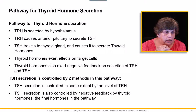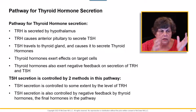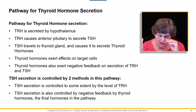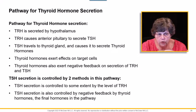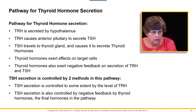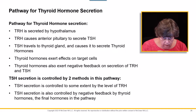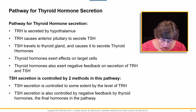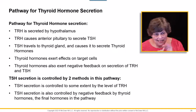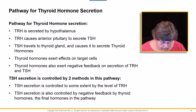TRH, thyrotropin releasing hormone, secreted by the hypothalamus. The hypothalamus, its target is the anterior pituitary. It goes to the anterior pituitary and causes the anterior pituitary to secrete TSH, thyroid stimulating hormone. TSH goes from the anterior pituitary to the thyroid gland and causes the thyroid gland to secrete, you're going to learn, T3 and T4. And it is the T3 and T4 that have the effect on the target cells. Okay?